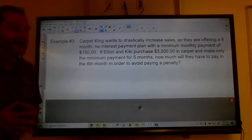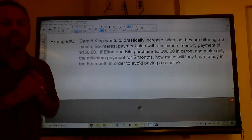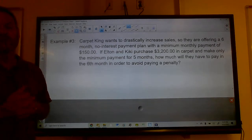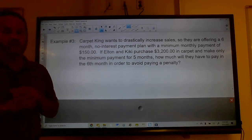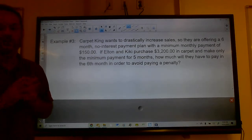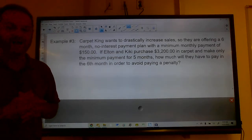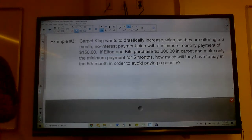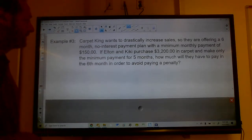Carpet King wants to drastically increase their sales, so they're offering a 6-month no-interest payment plan with a minimum monthly payment of $150. So if Elton and Kiki purchase $3,200 in carpet and they make only the minimum payment for 5 months, how much will they have to pay in the 6th month in order to avoid paying a penalty? So they want to avoid a penalty, but they want to get their carpet now.